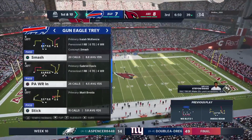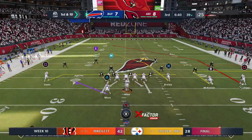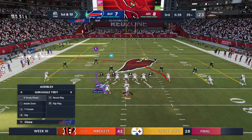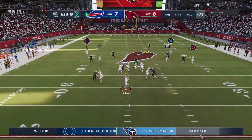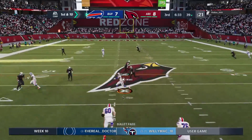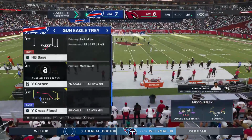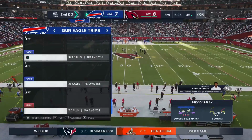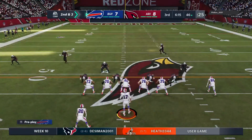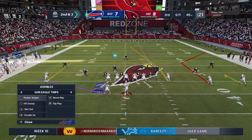He was held without a catch in the first half, but he's got one here, and he also picks up a first down. Operating from the gun, Allen. He's got it complete to Stefon Diggs. Allen's pass. And he'll be taken down at the 46-yard line. 7 yards, the pickup there. Able to get 7 on that first down pass play. 2nd and 3.